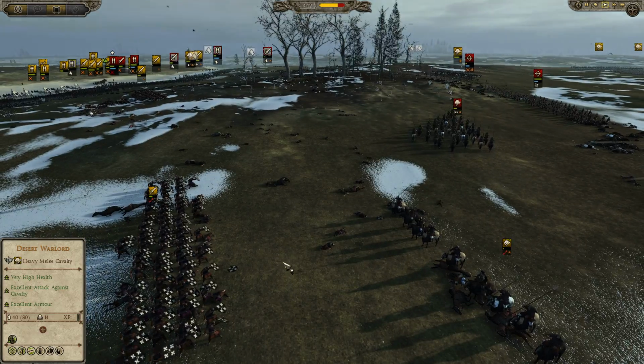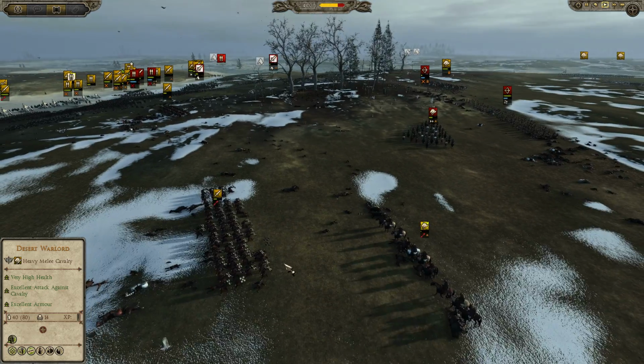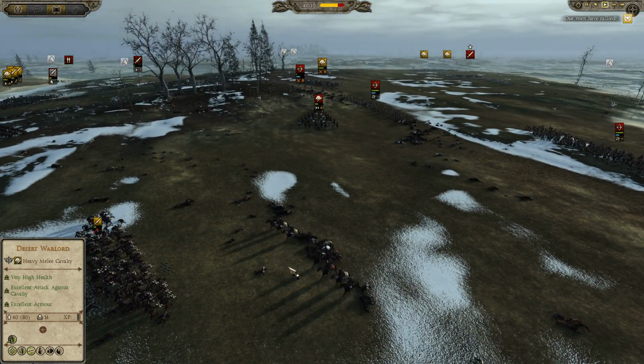Those guys with the shield, they're just dying. It might be nice to have them do something rather than just die. They're not using their cavalry at all. Yeah, they're kind of standing around. Oh, now they're using it.